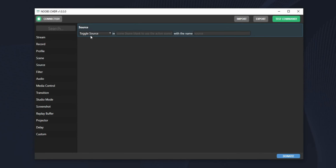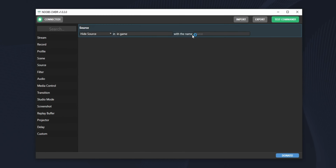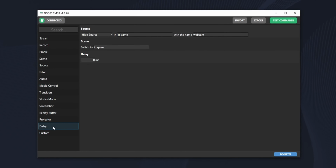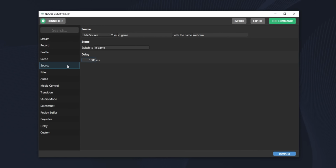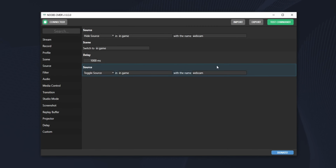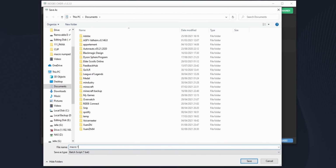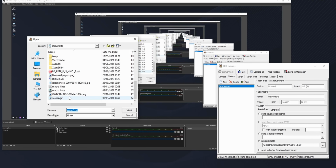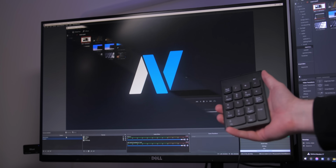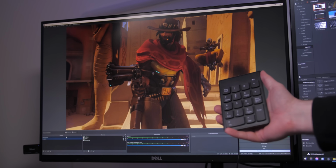Now the way you use this numpad as a macro device is by using two applications, HID Macros and Noobs Commander. And you can do some really interesting stuff with this. For example, you can make a macro that will hide your webcam in the in-game scene, then it will switch to the in-game scene only showing the game, then it will wait for 1 second, and after that it will show your webcam. Now if you export this command as a file and then bind that file to button 1 on your keyboard with HID Macros, then clicking this button will now transition to your in-game scene and then show the webcam 1 second later.